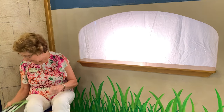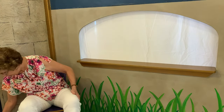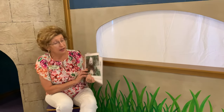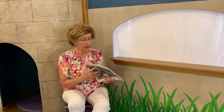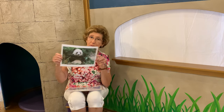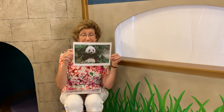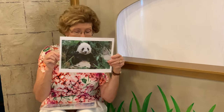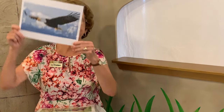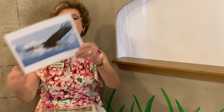Thank you, Miss Carmen. Now, before I say goodbye, I wanted to show you the actual animals that this story was about. Let's do it this way. This is the panda bear, who I think is so cute. And do you remember what this one is? This is the bald eagle. Remember in the story, the bald eagle was soaring. Can you soar from wherever you are at home?